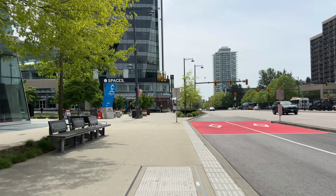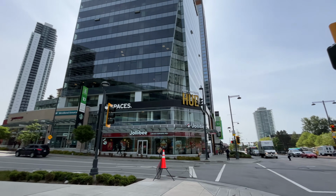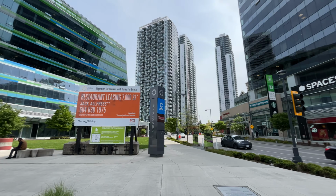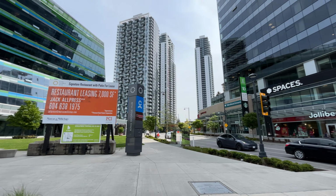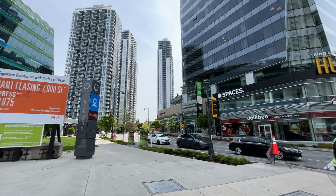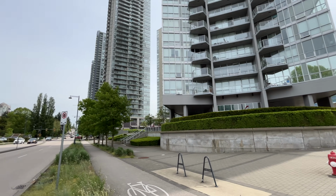Going south along King George Boulevard is the King George Hub, a mixed-use development with retail, office, and residential high-rises. Speaking of high-rises, there are more high-rises just north of the station along 100th Avenue.